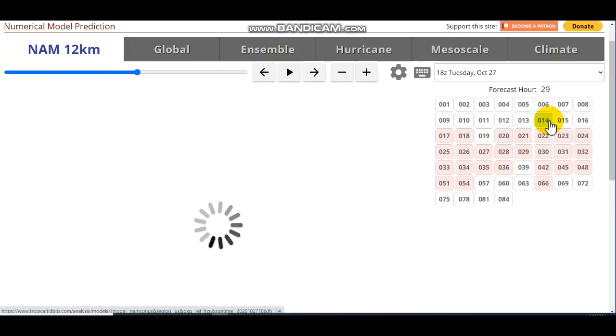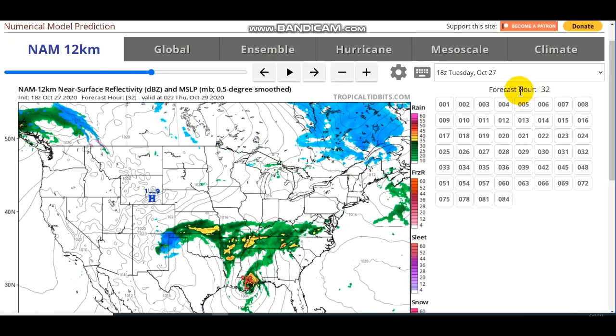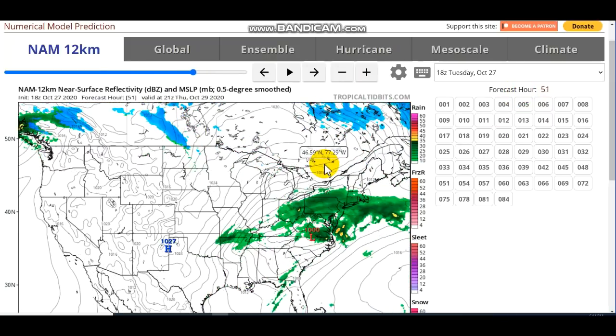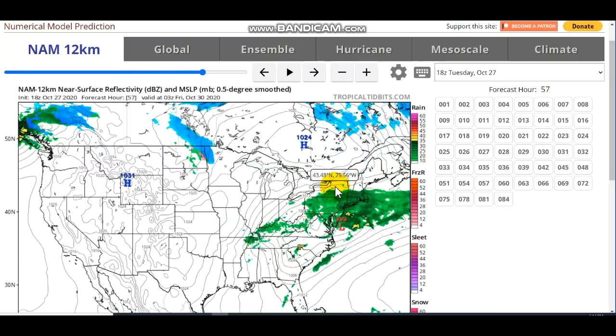And it's interesting. These models, to be honest, have been kind of all over the place. The models that showed this system at the beginning now show it weaker. The models that didn't show the system at all at the beginning are now showing it the strongest. So you can see the NAM 12KM doesn't take this far to the north, which doesn't allow for a lot of snow to mix in, resulting in that failure.